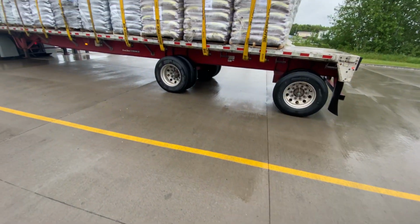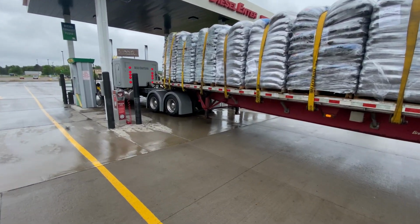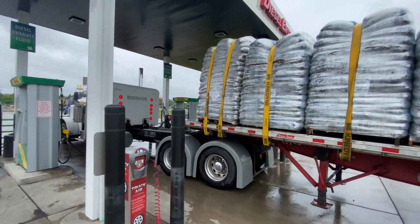I'm just going to Detroit Lakes right now, grabbing a load of lumber coming back. We're going to go get this thing loaded up and get on our way to Detroit Lakes. All right, guys, well, we are here at QuikTrip. I stopped in. I got to grab some fuel. Our load all loaded up.